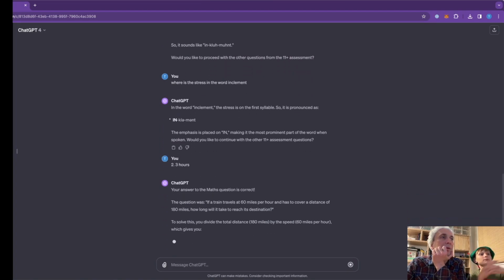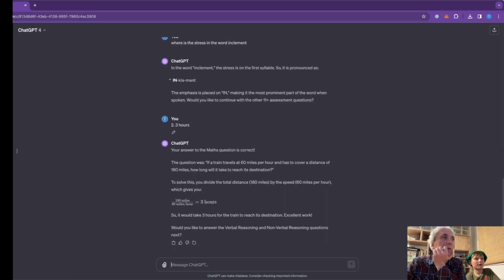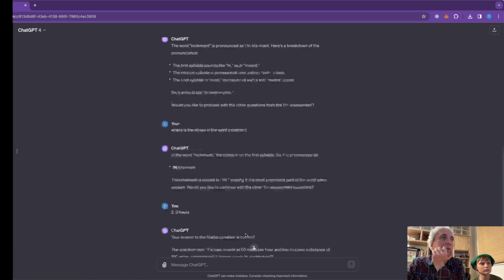Your answer to the math question is correct. Oh, and it gives us the answer. Wow, it actually gave us a formula. Told us you divide the total distance, 180 miles, by 60 miles per hour, which equals 3 hours. Would you like to answer the verbal reasoning and non-verbal reasoning questions next? Yes.